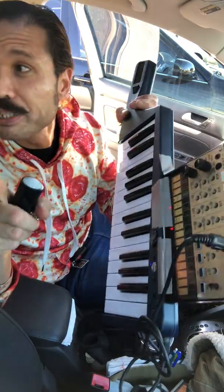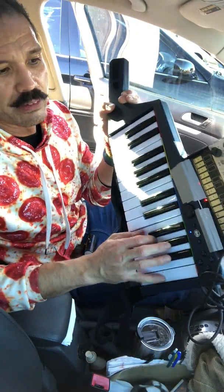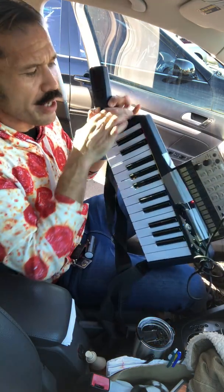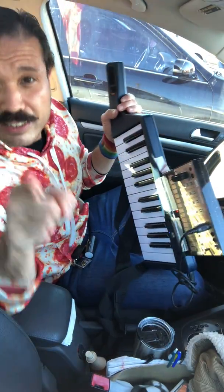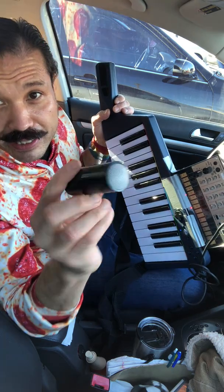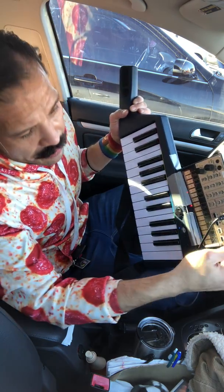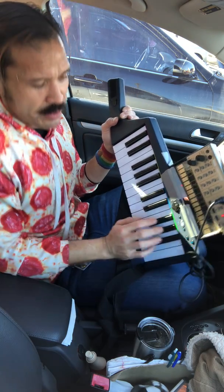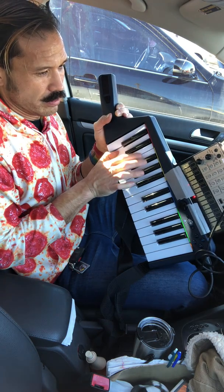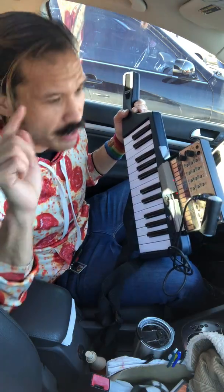Okay, as far as speakers, here is the speaker of your Korg Volca. It's okay, it sounds alright. It's still a little dinky though. So that's why I got this little guy. Again, I think I got it for $1.98 off eBay. Plug that baby in. A little bit better sound.